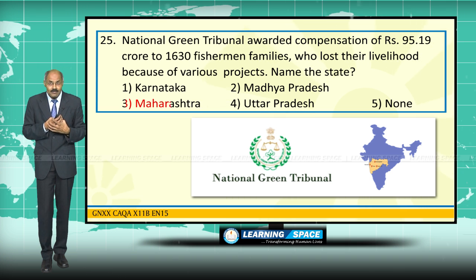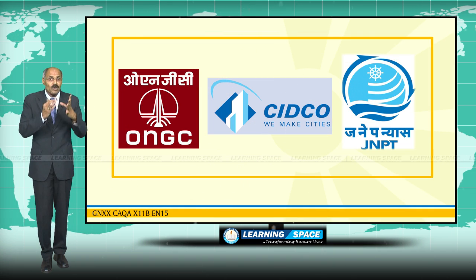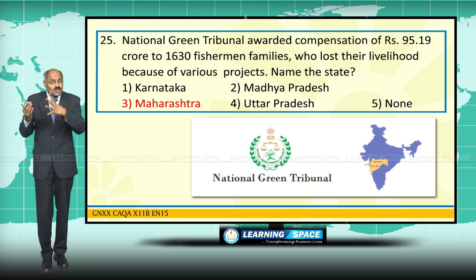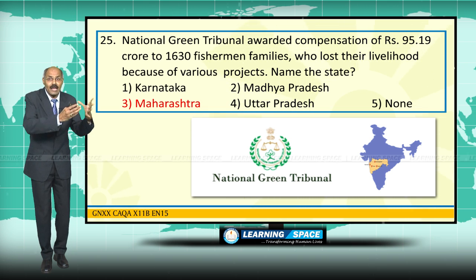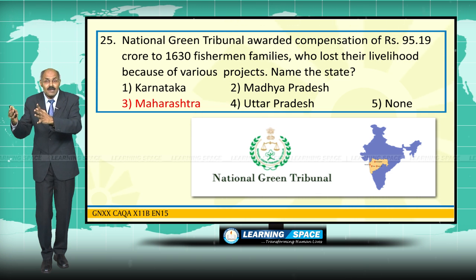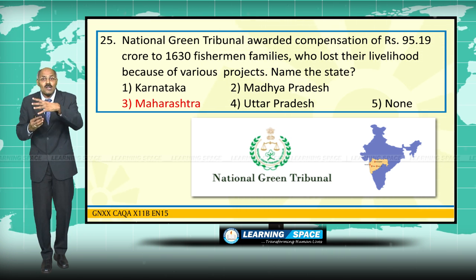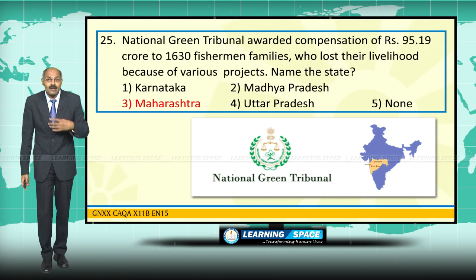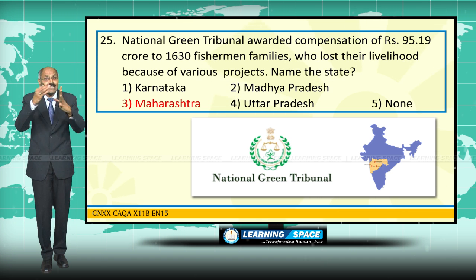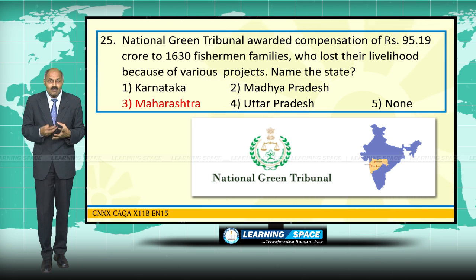in Raigad district of Maharashtra. Why is this compensation given? This was awarded because 3 companies, ONGC, CIDCO and Jawaharlal Nehru Port Trust, because of their activities in the area where fishermen are living, damaged the natural ecosystem. Mangrove forests were damaged. That's why the natural habitat for fish, the natural ecosystem for fish, got damaged, and the fishermen lost their livelihood. The National Green Tribunal, that's why, gave an award of 95 crore rupees to the fishermen families who were affected because of the destruction of the environment. Remember, the answer here is Maharashtra, Raigad district of Maharashtra. Please look into the next one.